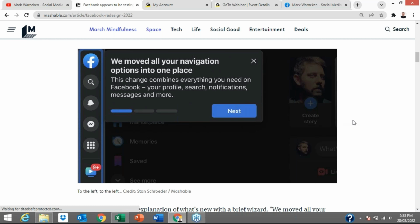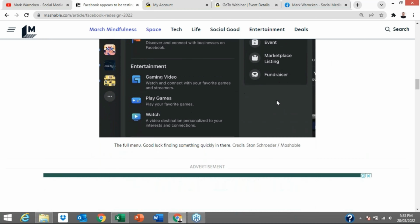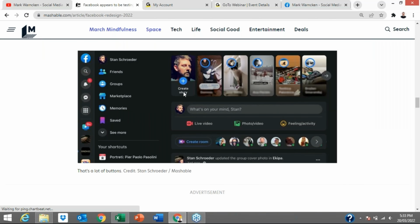Definitely looks different to what we're currently used to. And here is another image as well. And we had the third image here that was the one that I started on. So this is the new design layout that is starting to appear on select users around the world. So we don't know whether it's a test and a pilot and it's going to be relaunched for everyone, but time will tell, I suppose.